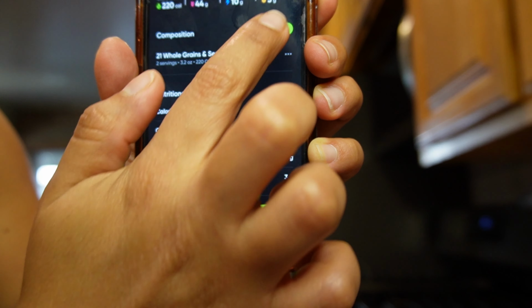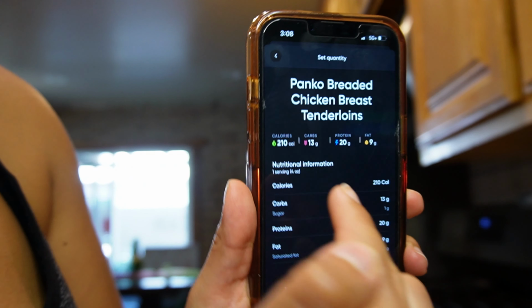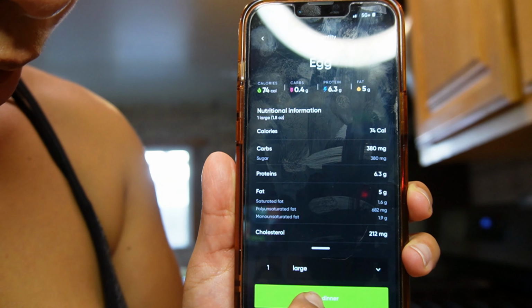Add to dinner, and then save my meal. So the chicken that I'm using is called the panko breaded chicken breast tenderloin, and it's from the brand Tyson Foods. So it came up right here, and I'm having 1 serving of that. I'm also gonna add an egg, 1 large egg.